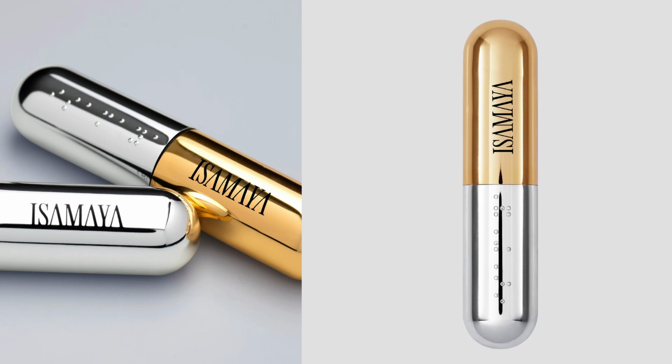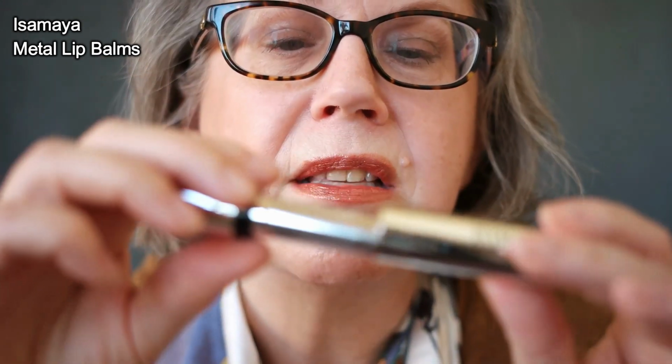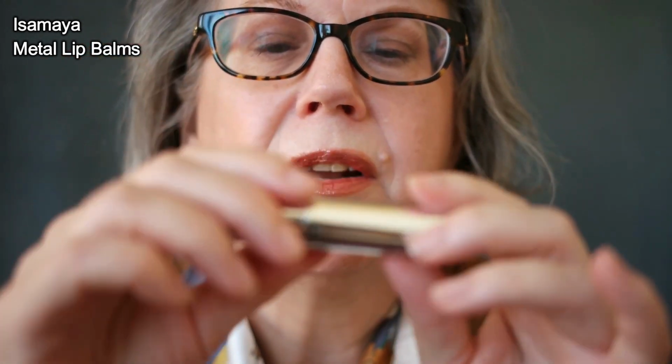And so, as I said, these were originally designed to go in those penis-shaped lipstick cases. Now they are making some metal lipstick cases that are also pretty expensive. These are designed to be shaped like a pill. And those look like they are currently sold out on the Isamaya website, and not even available on the Sephora website yet. But you do not have to buy those cases in order to use these lipsticks because they do come in a regular case. And the case does have a lid on it.